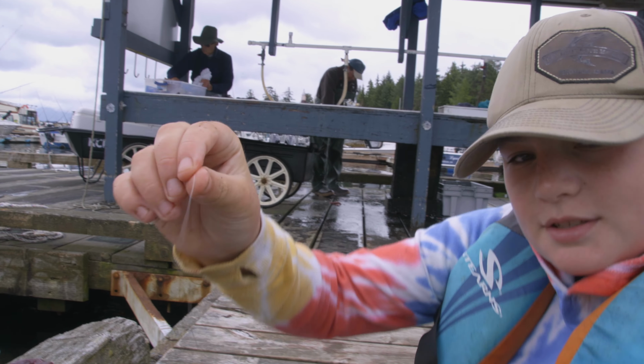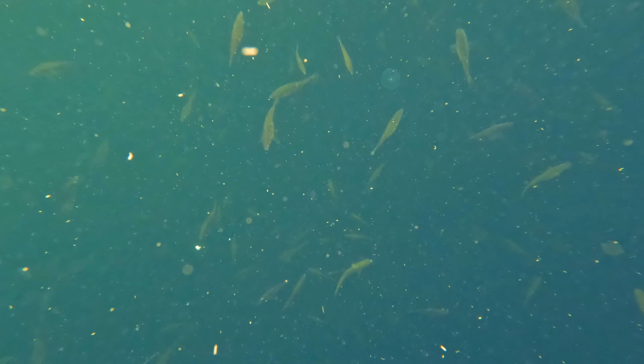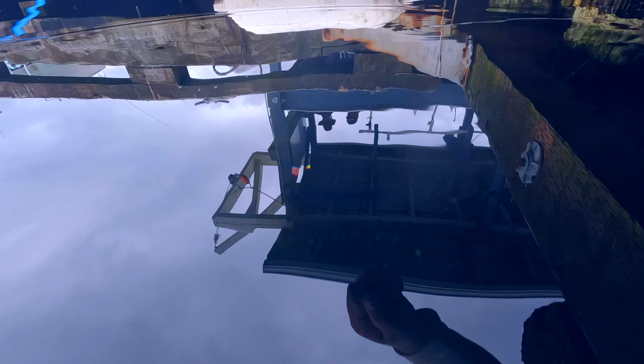All right, so we're gonna be using this to catch those little tiny shiner perch under there. And this is one of the best hooks for them because it's small and they hold them really tight.